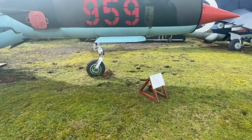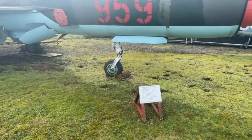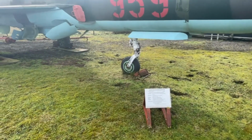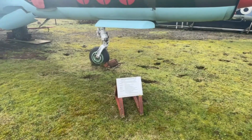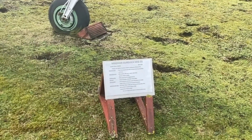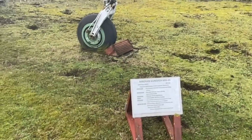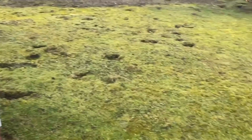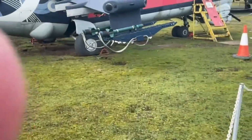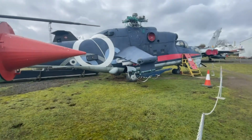This one's a, forgive my pronunciation, Mikoyan Gurevich from Russia in the 1960s. Each of the displays have got a plaque telling you what the aeroplane is. Obviously some are more readable than others, that's about as best as I can get. There is a rope preventing people going any further closer to the airplane. Helicopter.